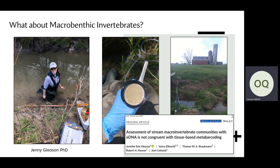She got interested in, well, geez, the current methods for surveying these macrobenthic inverts are really labor intensive. You've got to go scoop up everything in a 1 meter quadrat, take it back to the lab, look under a microscope, sort out to species, enumerate how many individuals of each species. Takes a long time. And this is a common task that you're required to do for a lot of biomonitoring. So she said, let's take an eDNA sample right above where I sample my macrobenthic inverts.